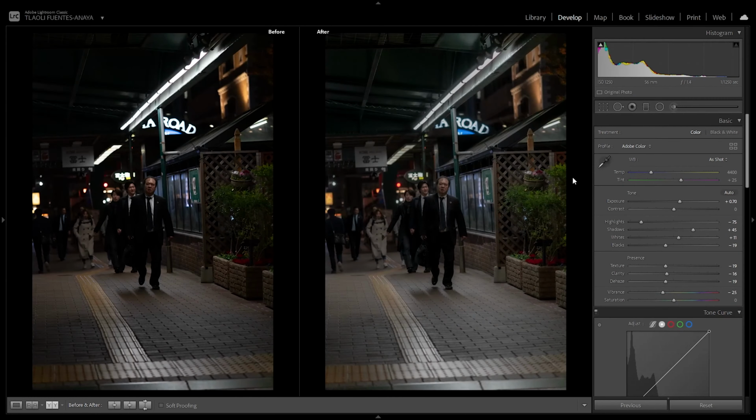Now with Y on our keyboard, we can see the before and after, and the image is looking slightly more cinematic. Here we can see that lumen effect that we have with the dehaze and the reduction in the texture and the clarity on the highlights.